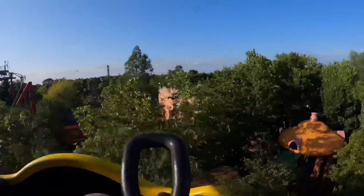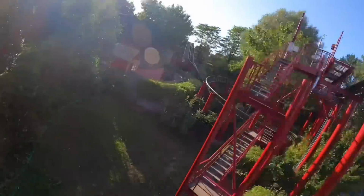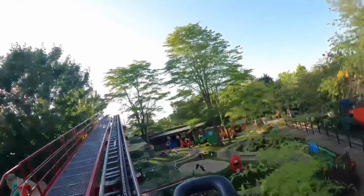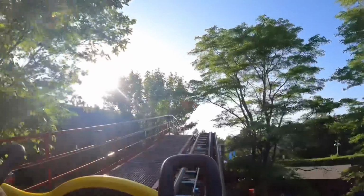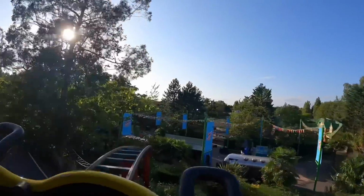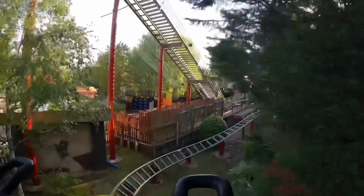Whoa! Woo! Oh my God! Jeez, those brakes. Ah! There was some actual airtime on that. Those brakes are so tough though. Whoa! Wait, what? Oh my God! Another lift? I was not expecting that at all. What is it doing? What the heck? Woo! Double up! Oh, that was actually airtime. You feel that? What is this?